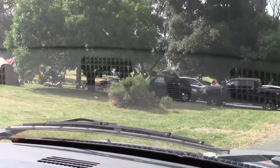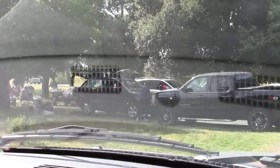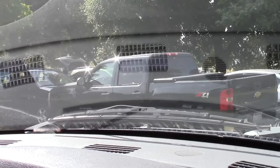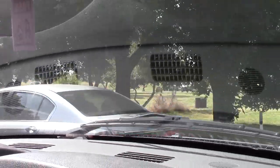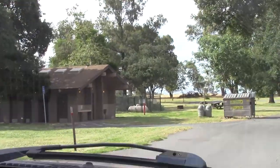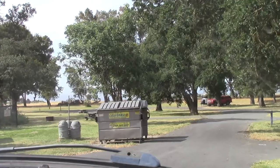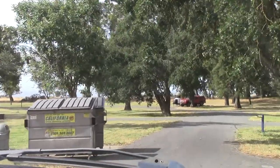We'll have to find out what the limit is on the campsites, how many people, how many cars. This one looks like they have 4 or 5 cars. Quite a few people. 5 cars, they got 5 cars on that one. Yeah. More bathrooms and showers. Dumpsters, recycle bins.